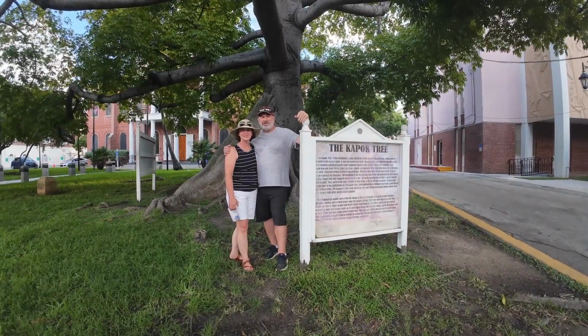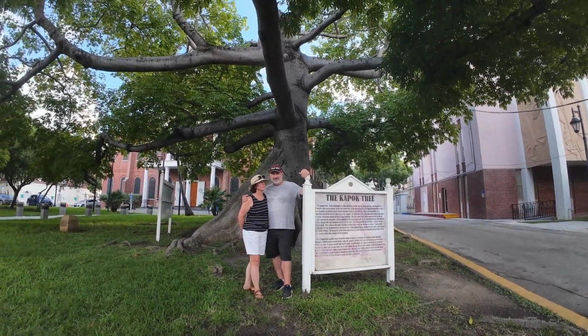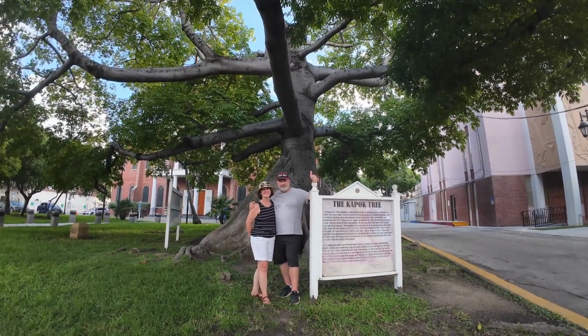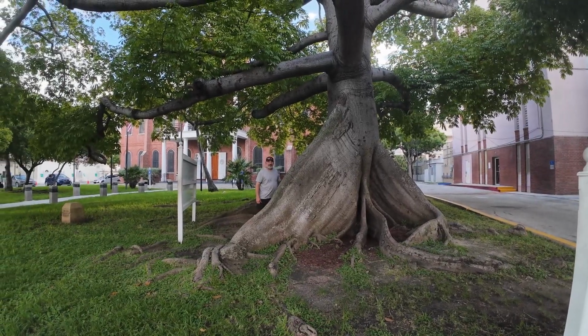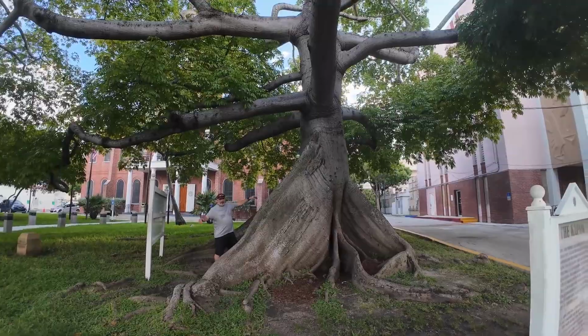That's a Kapok tree in Key West. Originally from Indonesia, it says. So Daryl is, just in reference, Daryl's 6'1", to show you the size of the tree.